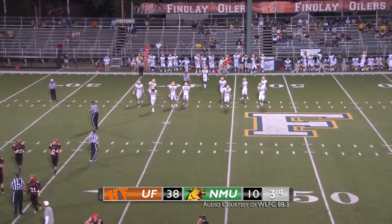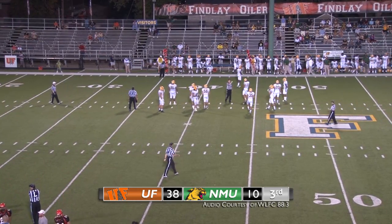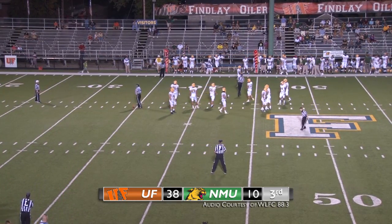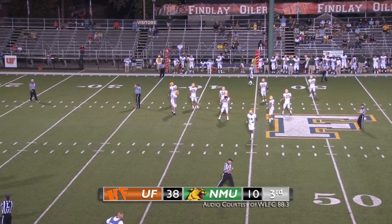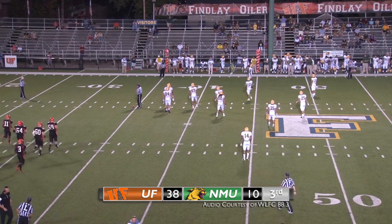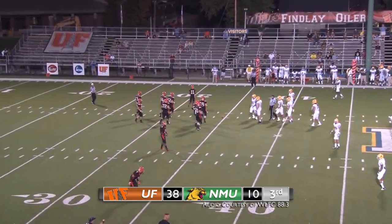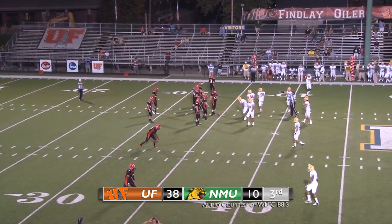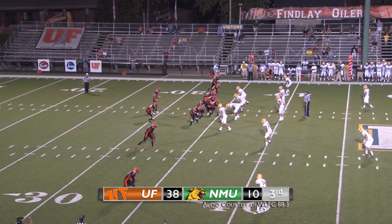But the Oilers have a lot of athletes on their specialty units, and Jared did a good job catching that. He didn't hesitate. He didn't panic. Just caught the football, went forward, and great field position. Oilers will start it 1st and 10 at their own 35. 3:27 left here in the third quarter. This was a 10-point game at the half, and the Oilers came out in the third quarter with an explosion. Lead it now 38-10.